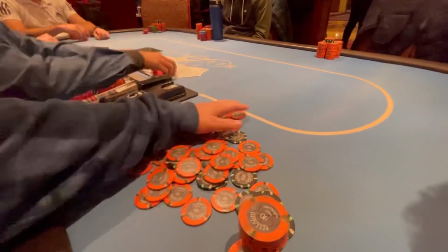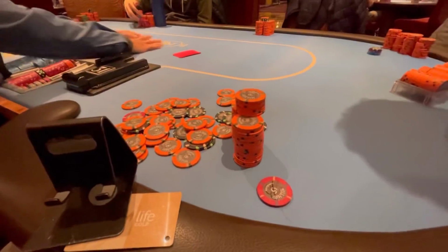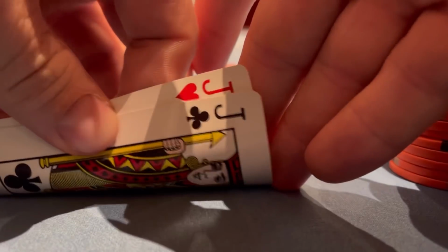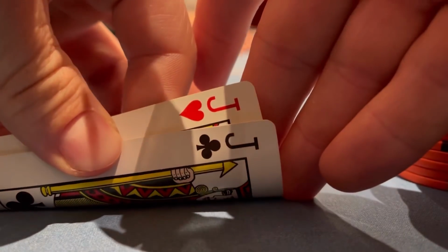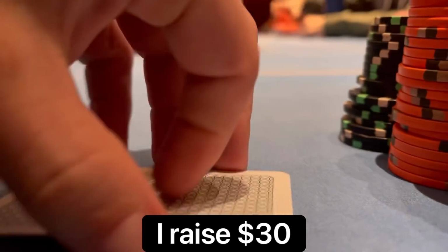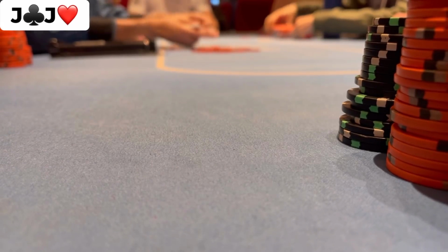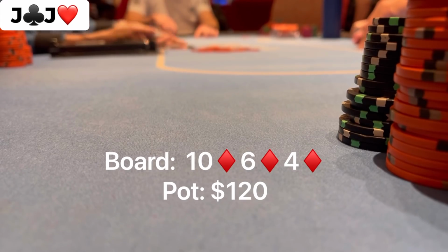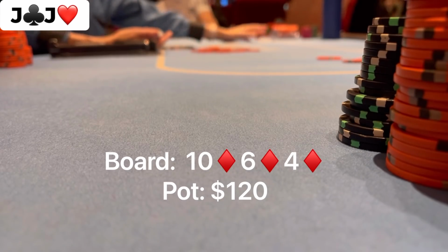We were looking for a better game full of softer players, and I think we found it over here on table number 31. 28 hands into our session, we look down at pocket jacks. I make it $30 under the gun, end up getting three callers, four ways to a 10-6-4 all-diamond board. The big blind now decides to lead out small for $40.